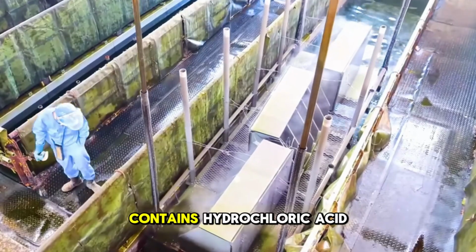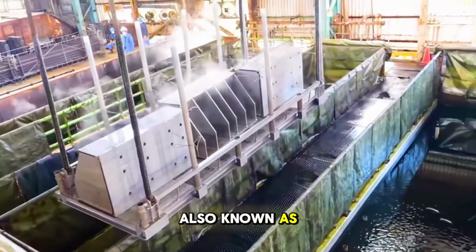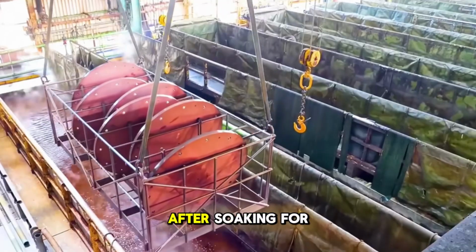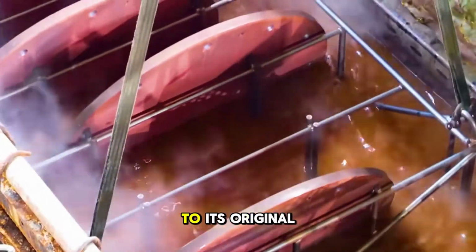The second tank contains hydrochloric acid, also known as the pickling tank. Hydrochloric acid breaks down rust and other oxides. After soaking for an hour, the steel returns to its original color.